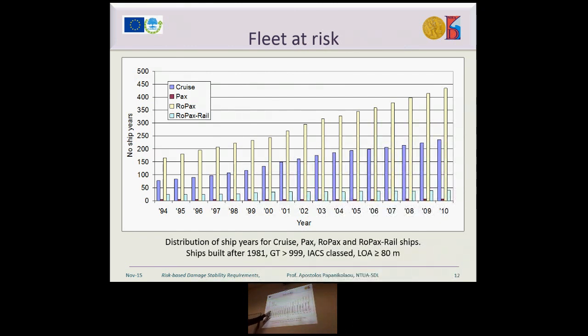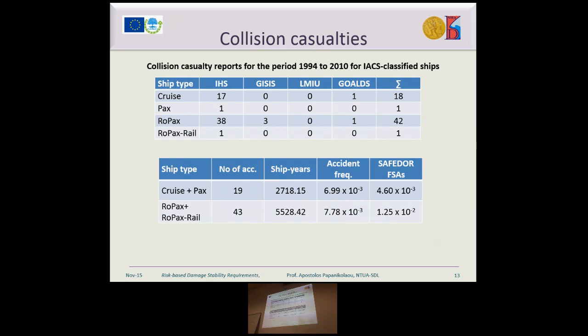Then for every year we look also into the accidents and divide by the fleet at risk to find the collision and grounding frequencies. So here are the reported casualties for the collisions, cruise and RoPax. For this period of 17 years, there are in total about 65 casualty records, collisions. And if you divide that with respect to fleet at risk, you get these accident frequencies.